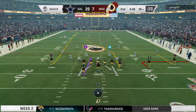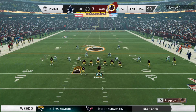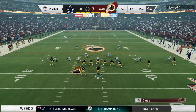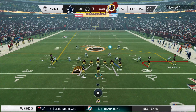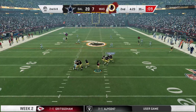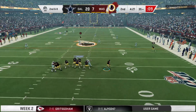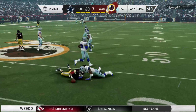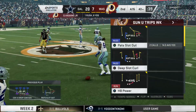The last run got a couple. Here's 2nd and 8. Let's get off the field, D. Now Haskins to throw on 2nd down. Flushed out right. And he slides to avoid the hit. He turned that into a nice gain.